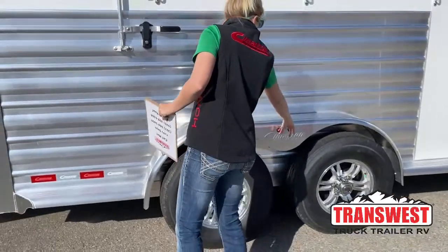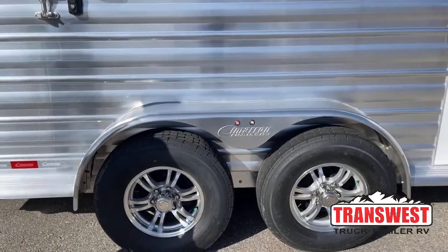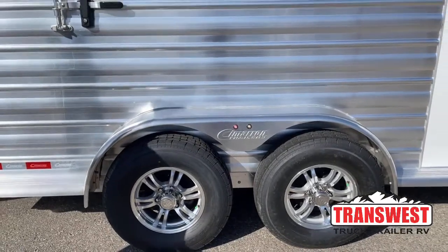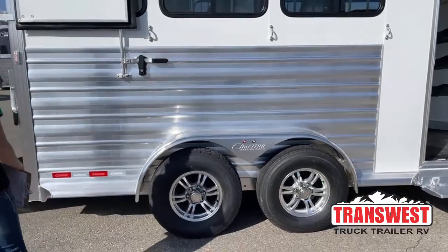Little button lights here signify where the edge of your trailer is if you're driving at night. Lets people around you know where you are. And then it also is a good indicator for you going down the road.